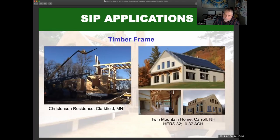Timber frames have been using SIPS for a long time to clad their timber. It makes a good structural tie together. The SIPS will be able to provide the timber with its lateral stability and shear properties that's needed, whereas using a typical 2x exterior wall, you have to add cross bracing and things like that to tie the frame together. The SIPS are able to provide that lateral shear as part of its component, as well as giving it its energy efficient envelope.